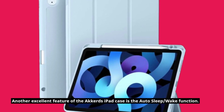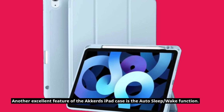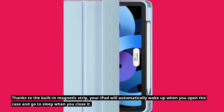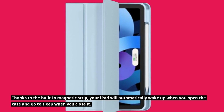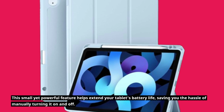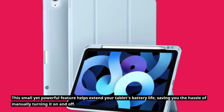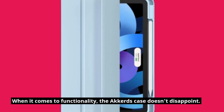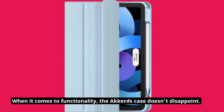Another excellent feature of the Akkerds iPad case is the auto sleep wake function. Thanks to the built-in magnetic strip, your iPad will automatically wake up when you open the case and go to sleep when you close it. This small yet powerful feature helps extend your tablet's battery life, saving you the hassle of manually turning it on and off. When it comes to functionality, the Akkerds case doesn't disappoint.